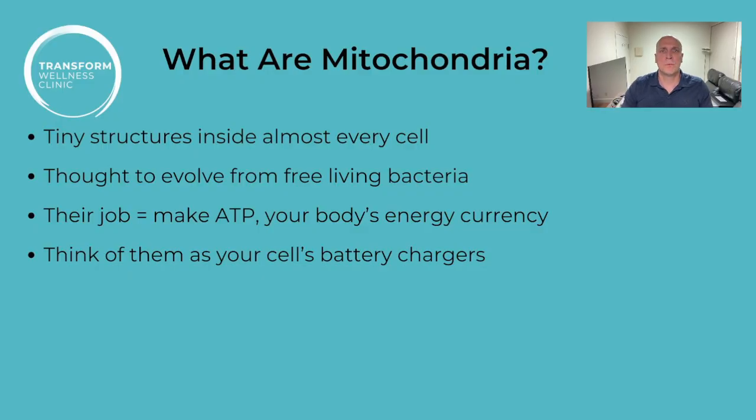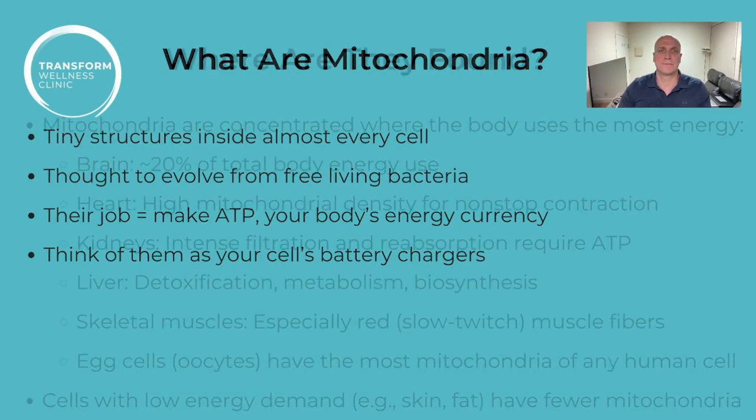This is going to be a longer one because I really wanted to delve into how our body makes energy in our little power plants called the mitochondria. Mitochondria are these tiny little structures inside almost every cell. They are actually thought to have evolved from free-living bacteria that, in evolution, got added into our body a long time ago. Their job is to make ATP, which is our body's energy currency. We need to make ATP. So think of them as your cell's battery chargers.